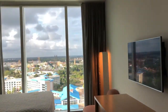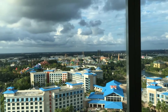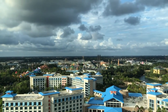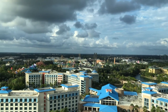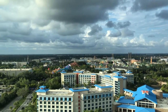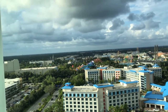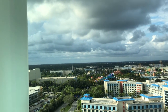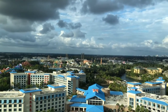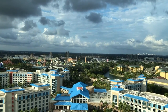But so far, oh my goodness. Look at this again. This view. I mean, we're watching like right outside of Hulk. We've got Mythos Restaurant. Ripsaw Falls is over there. If you look off in the distance, there's the castle. I don't think we can see projection on it, but that would be great if we could. There's the Islands of Adventure Lighthouse.